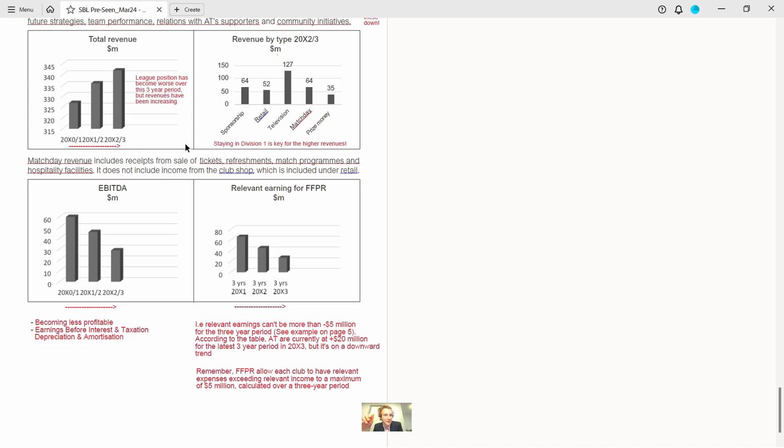And the other final thing, especially as they don't have an academy to bring in players at a value of nought, is their relevant earnings for financial fair play. As a reminder, we're currently at 60, 40, 20, so it's on a downward trajectory. If they were to fall below minus 5 million for a 3-year period, they would breach financial fair play and potentially face points deductions and relegation, which would be really detrimental to the football club. They've given you 3 years and left a gap on the side, so maybe we might be given more information for you to calculate. But it is not looking rosy for relevant earnings for financial fair play.